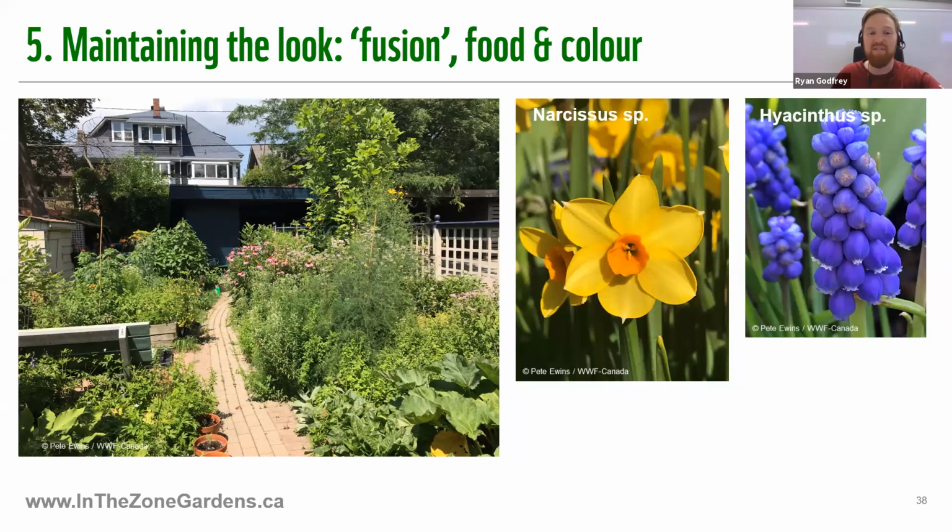And we have some pictures of non-native plants here. No need to cringe, folks. We are aware that Narcissus and Hyacinthus are non-native, but these are plants that are fairly well behaved. And for the color that they add, for the familiarity that they add to a garden, we feel that you can get along with this kind of thing. It's okay. Yes, occasionally a squirrel will dig one of these up and plant it in a forest, but I've never seen these things spreading like mad.